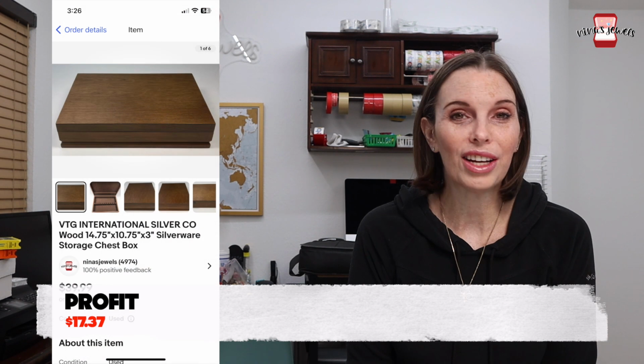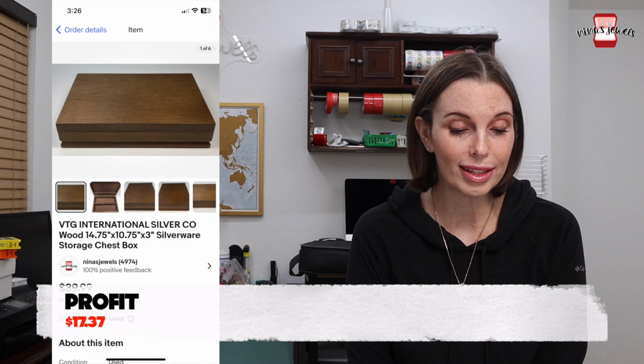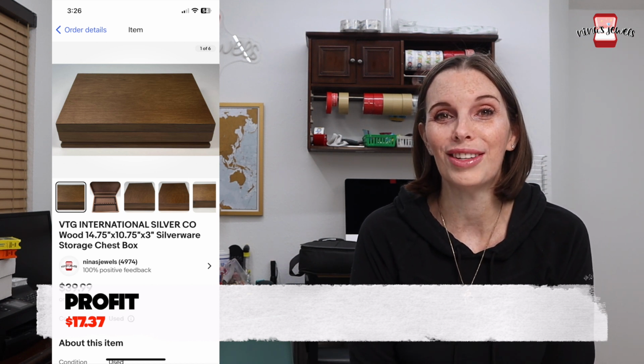Next up was another item we got out of that storage unit. This was a vintage International Silver Company silverware storage chest box. We paid $1.16 for this item, and it sold on offer to buyer for $31.98.